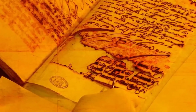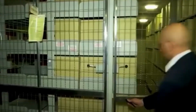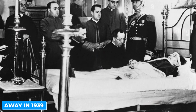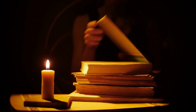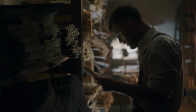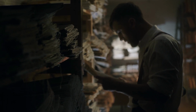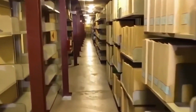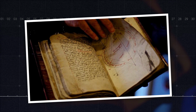It currently allows people to see documents from before Pope Pius V, who passed away in 1939. Those who wish to view these documents must go through a strict process, proving they are serious scholars by showing their academic credentials and specifying which documents they need to see. This strict screening is said to be necessary to protect old and fragile documents and to keep sensitive information under wraps.